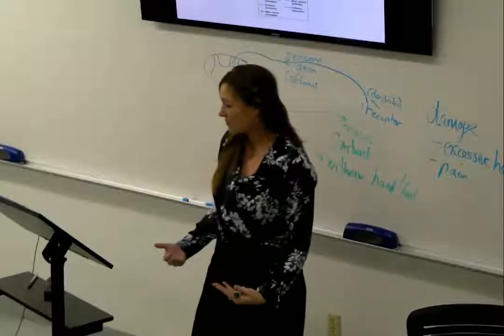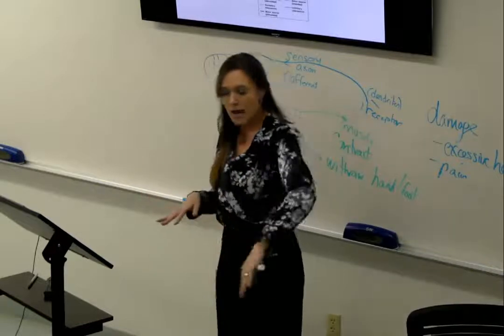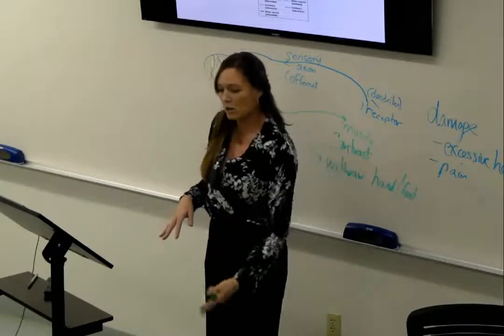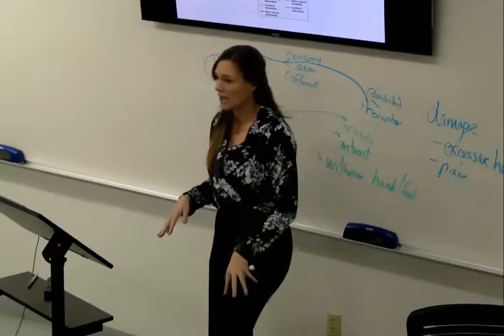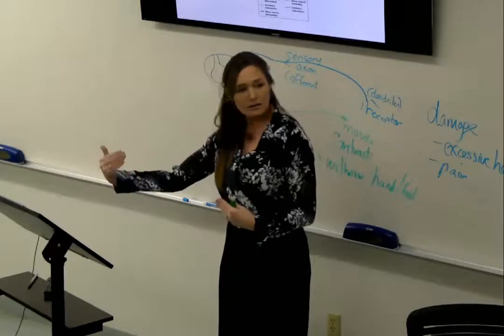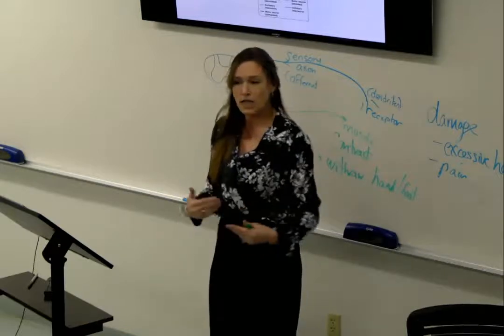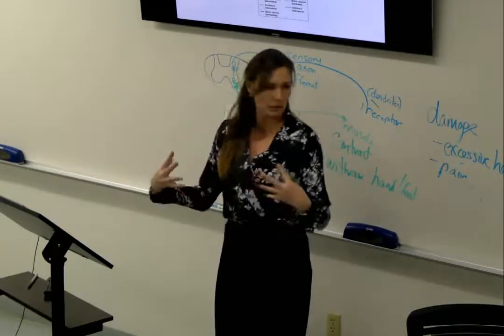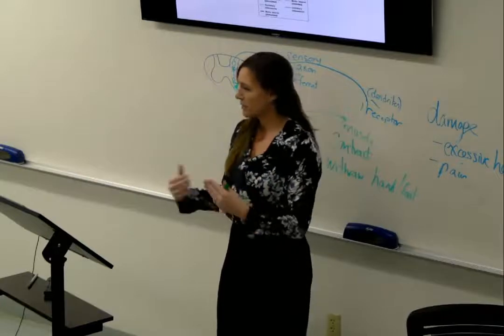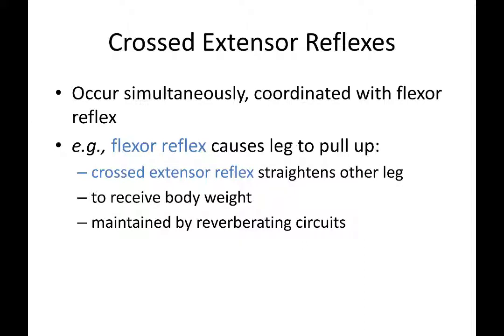So that type of reflex actually is more complex because it's using more parts of the spinal cord. Not only is it coming in on the one side and going out on that same exact side to lift the leg up, but it's going across the gray commissure to the right side of the spinal cord to tell your opposite leg, you better brace yourself because we have to lift. And so it's actually testing both sides of the spinal cord in that case to make sure that the spinal cord doesn't have any damage or lesions inside. So that's the flexor reflex, and then the crossed extensor portion is going to straighten the other leg.